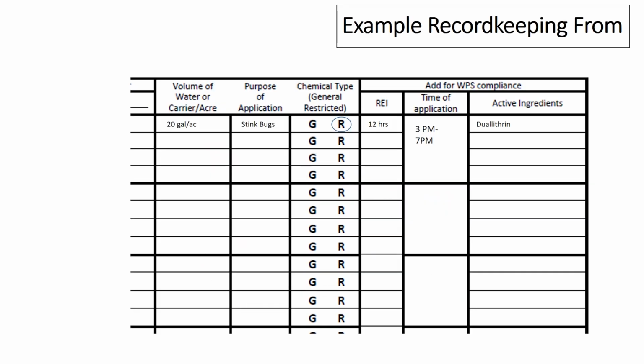Okay, so as we continue to move across our form for our record, we go back to the volume of water or carrier per acre, and in the scenario, it said that we used 200 total gallons over 10 acres, so an easy math equation, and we came up with 20 gallons per acre on that. We know that we're treating for stink bugs, and as we pointed out in the slide before the last slide, it is a restricted use pesticide. So we're going to mark our R for our restricted use pesticide.